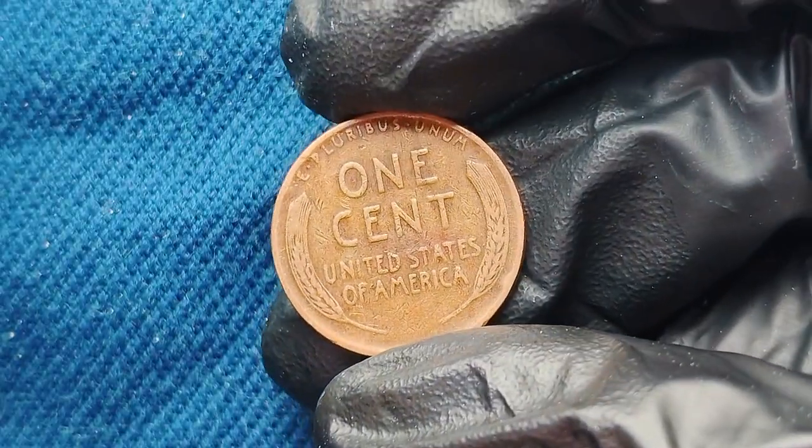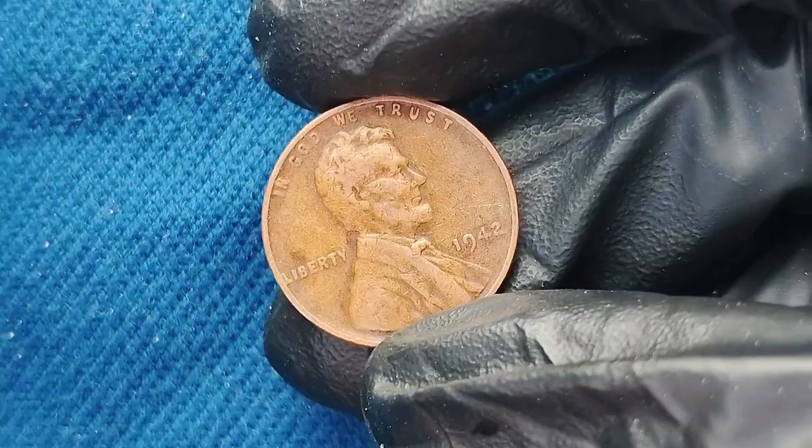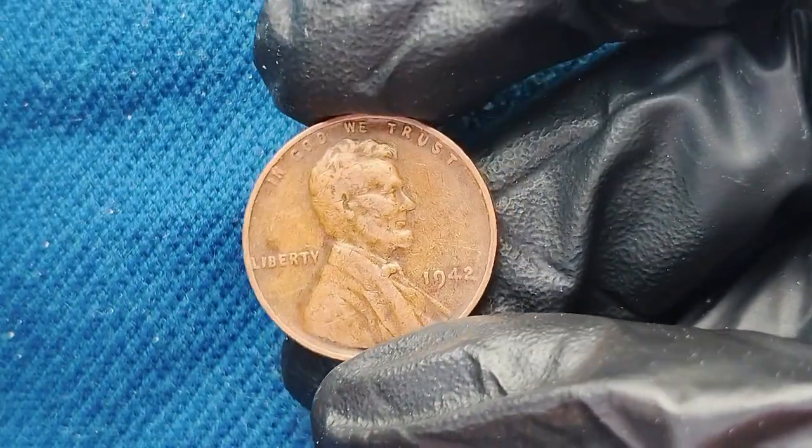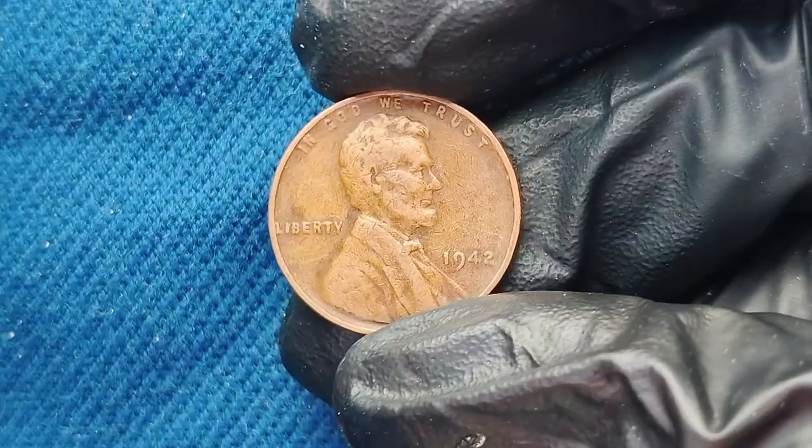Every coin has the potential to tell a story. But only a few tell a story worth millions. And the 1942 no-mint mark Lincoln cent? That story is just waiting to be uncovered.